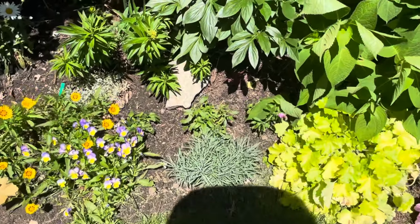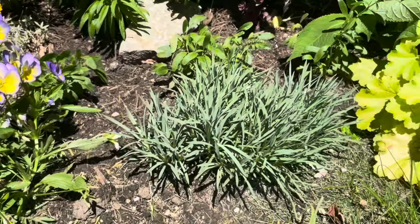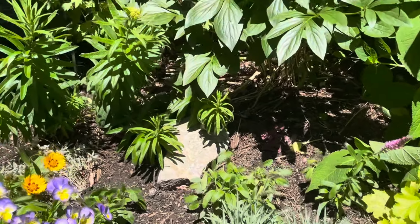Down here, I just moved this dianthus. Oh, my little hat. It's not the biggest hat ever. So this is a pink dianthus. I've got more wands behind it, Veronica Speedwell.